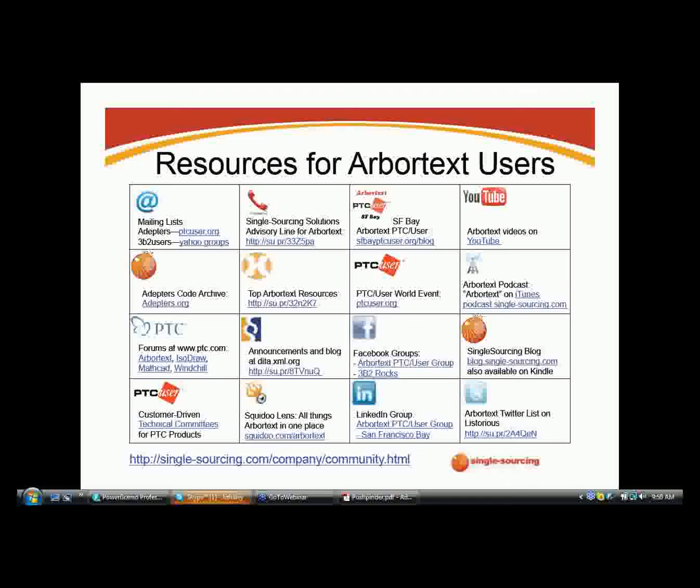In the last two columns, we've got the Arbortext PTC user group. It's all virtual, meets on the fourth Saturday, and the PTC User World event just happened last month. It's a worldwide conference for all PTC products, including Arbortext. We're on Facebook, we're on LinkedIn, there are videos on YouTube, there is even an Arbortext podcast on iTunes.